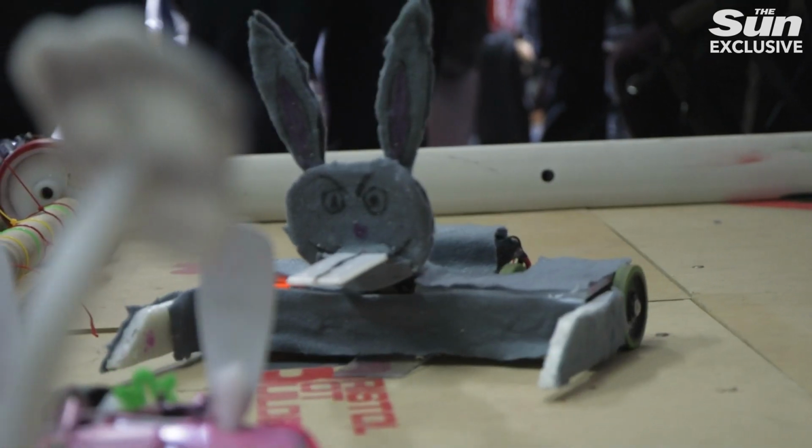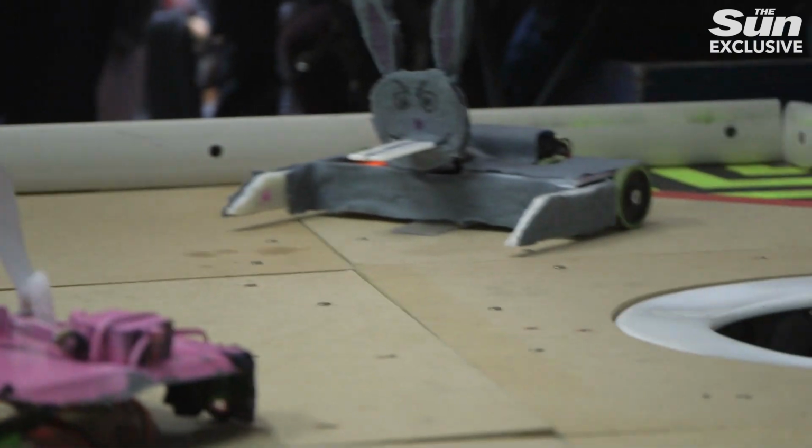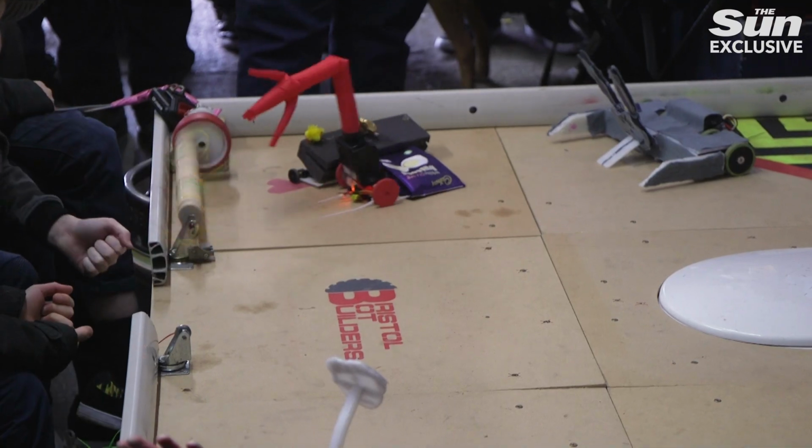We have a deficit of engineers. We have more engineering jobs than there are people studying it. So we think things like robot combat are a really good way to give people that taste for engineering and problem solving.